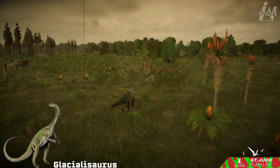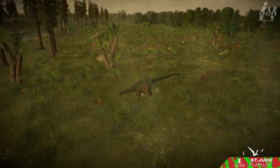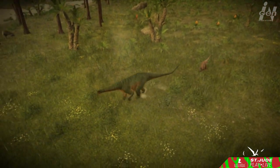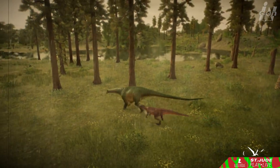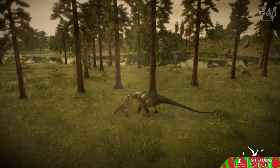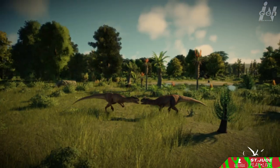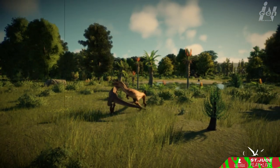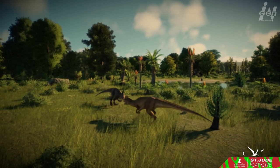Among them, Glacialisaurus, a recently identified species, reached a similar size to Cryolophosaurus. Additionally, there were smaller sauropodomorphs comparable in size to a medium-sized dog. These smaller dinosaurs, along with the juveniles of larger species, would have made suitable prey for a carnivore of Cryolophosaurus' magnitude. And as mentioned earlier, there is evidence suggesting cannibalistic behavior in Cryolophosaurus.